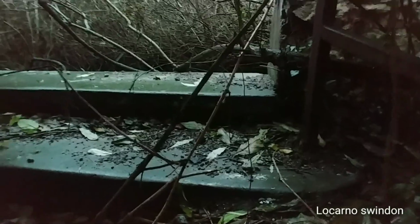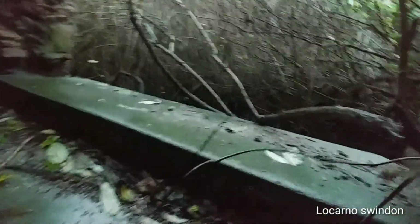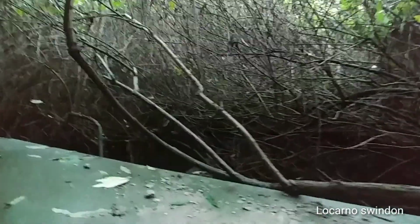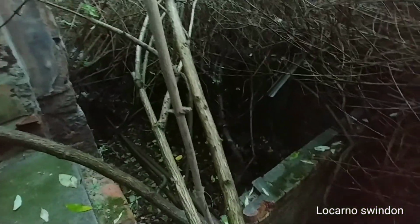Okay, so I kind of wanted to push on through the steps. And basically, I leaned on the twigs and they all snapped away anyway. God, I've been here before in the summer. Look at that. That's so cool. This is a completely different level down here.